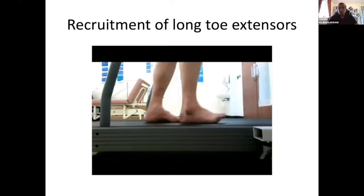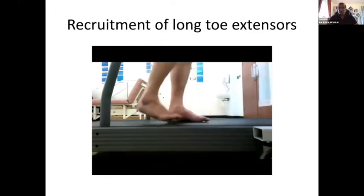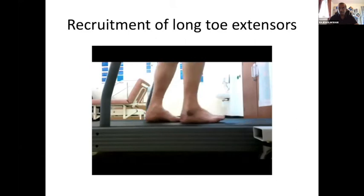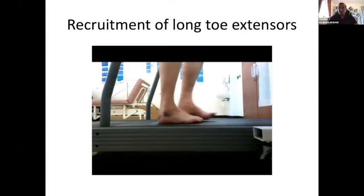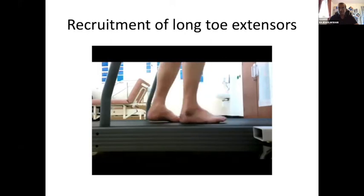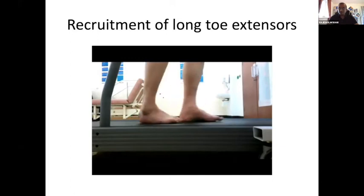This is more seen on the lateral view as well. You can see on the left foot that she's recruiting the long toe extensors as there is weakness of dorsiflexion of the foot. So the long toe extensors are mainly used to clear the ground, but tend to drag along the ground.